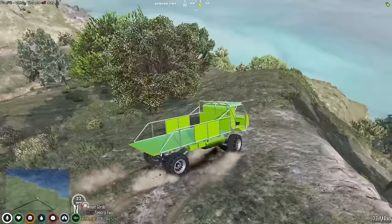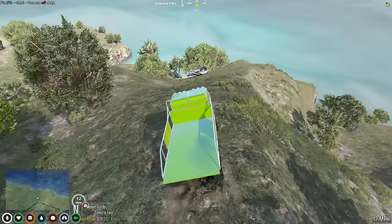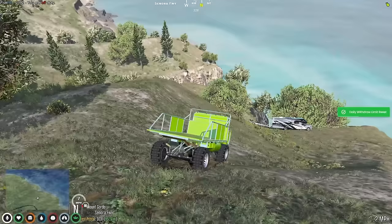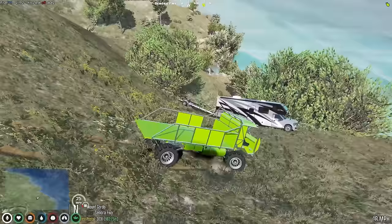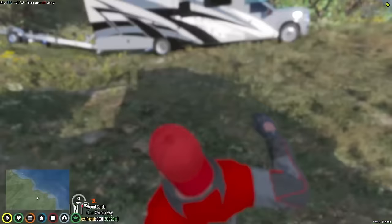Oh, I see it. We found it. Perfect. That's it. But that's not a van. That's a full-on RV. He told me he had a van. He didn't say nothing about an RV and a trailer. Oh, I'm gonna have to charge him some more money. Let's get out and take a look at this. I'm gonna call him just to make sure this is his vehicle. I don't want to take the wrong vehicle.